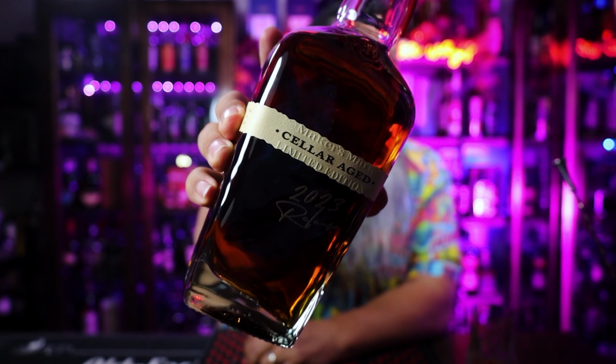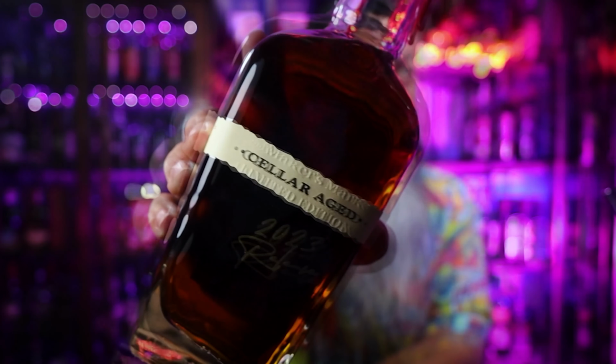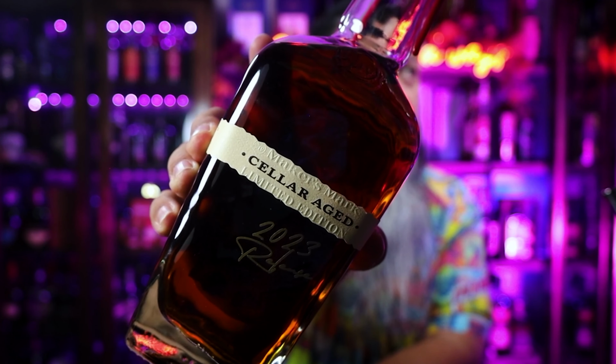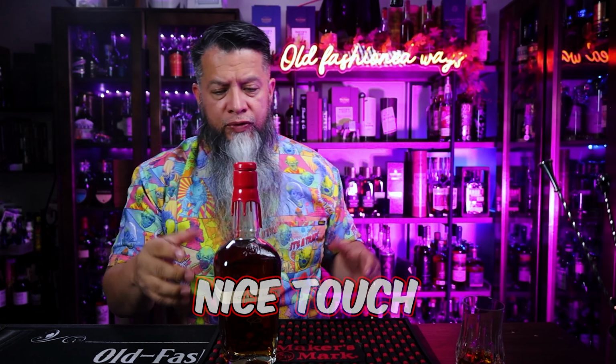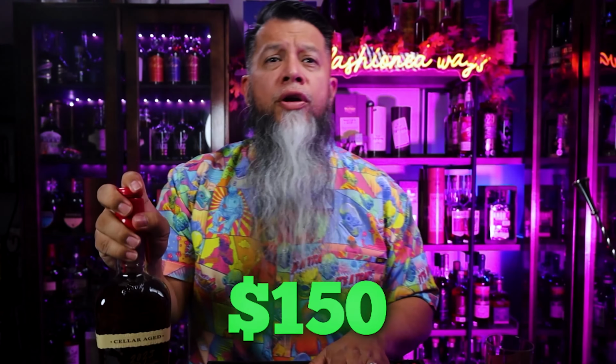If you look on the front here, you can see that there's Maker's Mark Cellar Aged Limited Edition, and you can see right there on the bottom 2023, and it looks like a signature, but it feels like a little sticker that's on there, but I still like it. It's a nice touch. Now, this bottle is very different than their normal bottles. A lot of their bottles come in that short, stocky one, and a few of them come in a little bit taller like this, especially their Wood Finishing series, but it's not the same. This one has a different shape to it. I really like it. I really think it's a nice little detail for this special release. MSRP on this is $150.